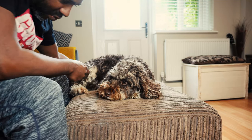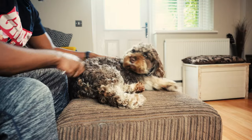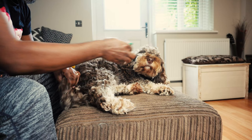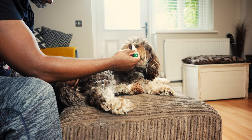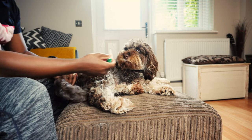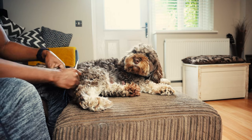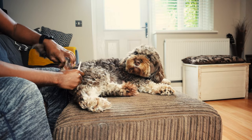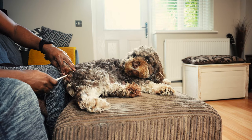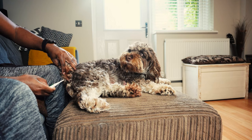Okay, Izzy, I want you to turn around. That's it, good girl. Who's a good girl? Let's have a look. Can you see that? What's that? Yeah? Who's a good girl? Yeah, let's have a look, see? God, she's so hairy as well. Yep, I can see it. Okay. Here it goes.